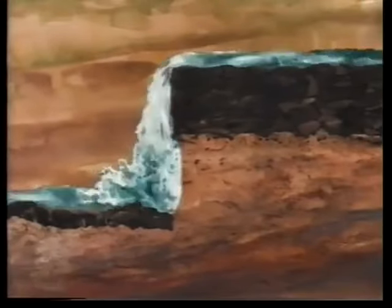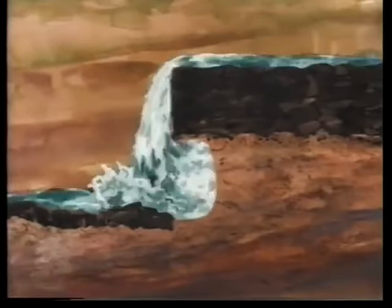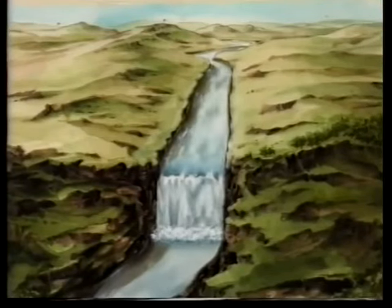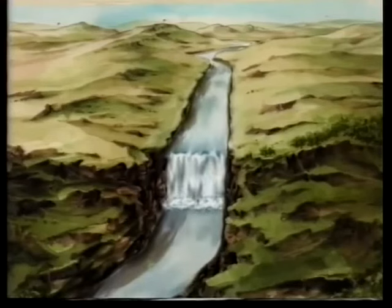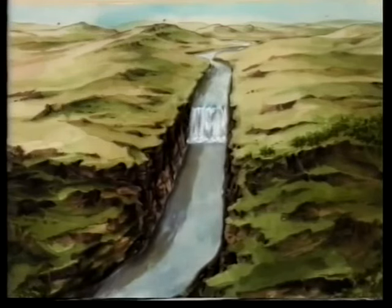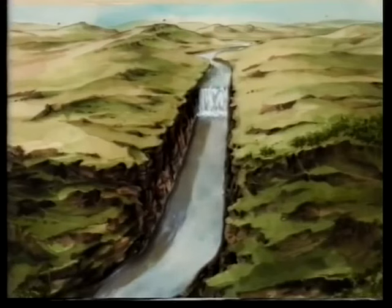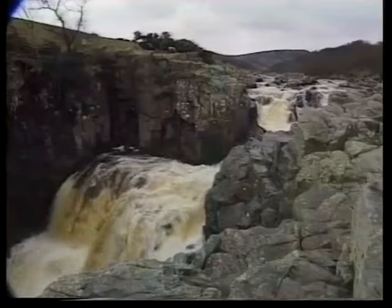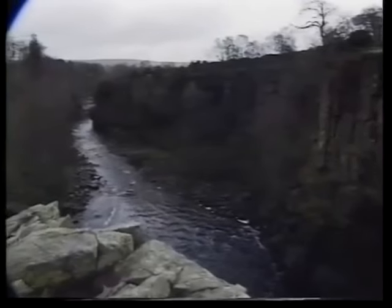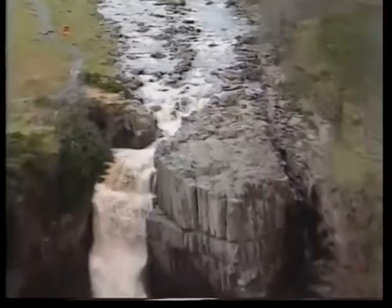And this simple process will, of course, happen again and again. The end result is that the waterfall actually moves upstream from the spot where it started. As it does so, another landform is created. A gash in the landscape with very steep sides and a river at the bottom. A gorge. And a gorge is exactly what lies immediately downstream from the waterfall at High Force.